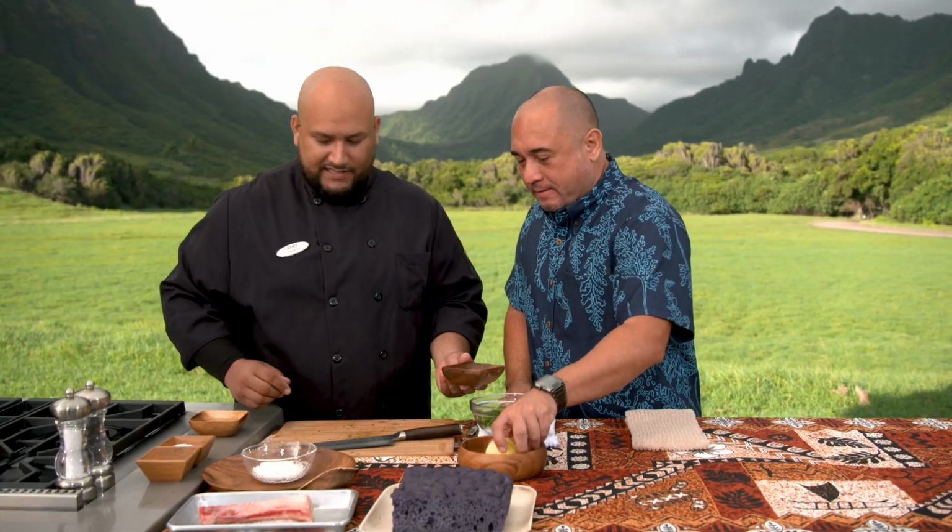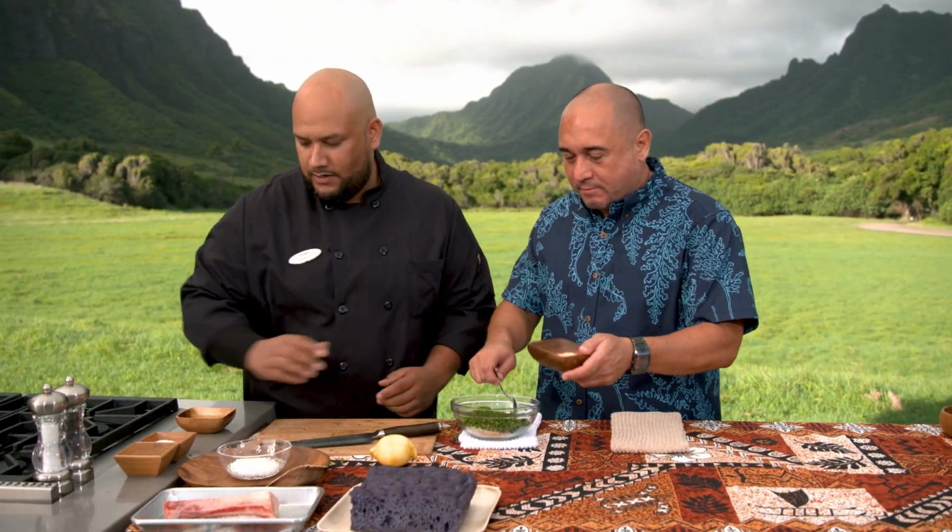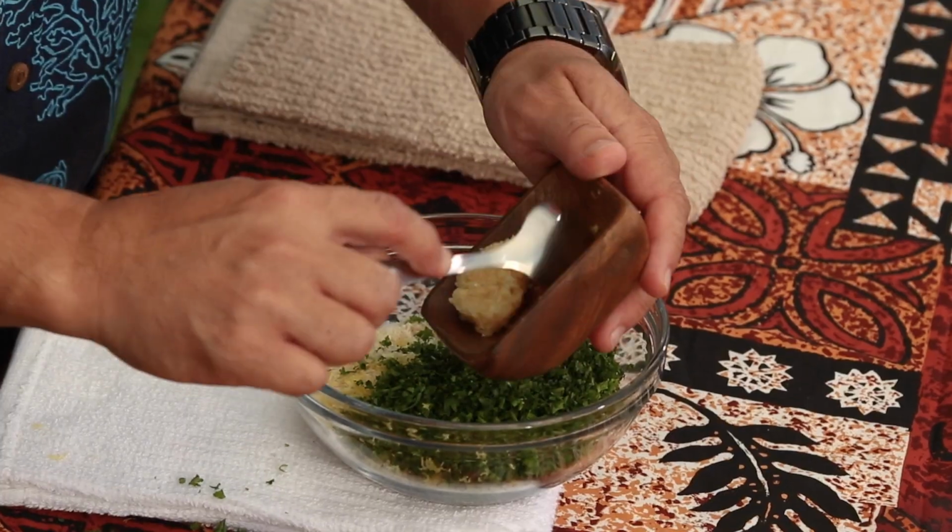All right, what else we got to do? Next we've got a tablespoon of minced garlic. You can throw that inside of there for me. All right, I'm doing sous chef stuff today. We're gonna make it work.